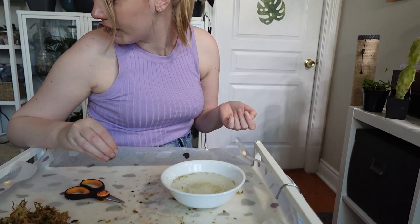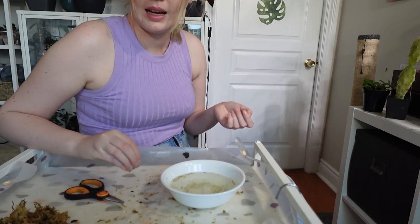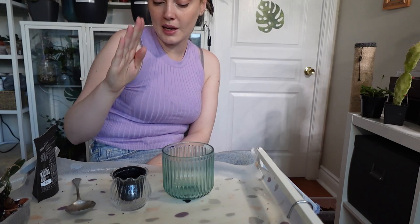While I let that callus, I am actually going to clean up a little bit and let my camera charge up, and then I will be back to deal with the remaining plants. Okay, hey folks, I'm back. While I was off camera, I actually also repotted this dendrobium because I was really nervous about it and I just kind of wanted to do it for myself. We'll see how it goes. I'm so nervous about keeping this orchid alive, so pray for me.